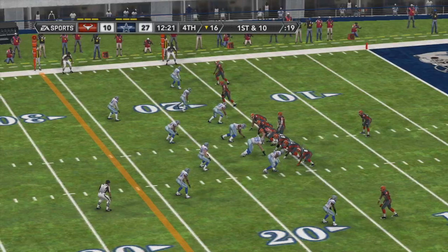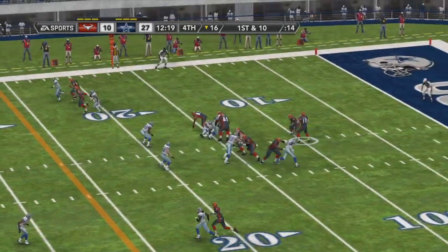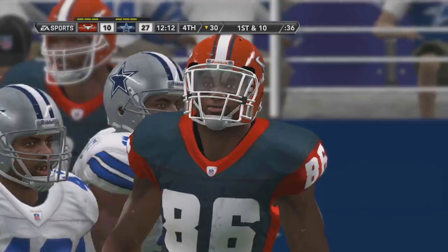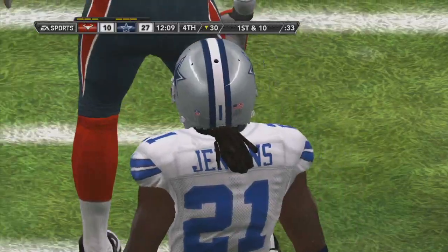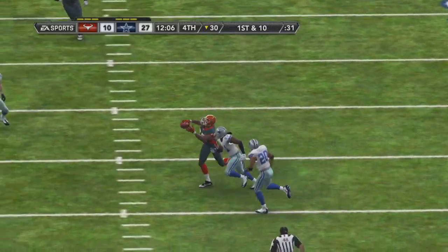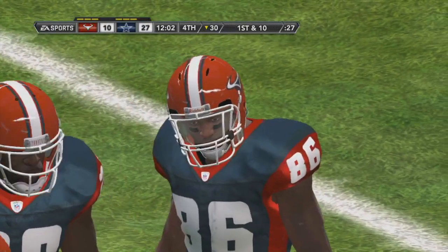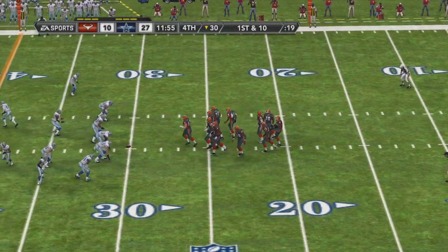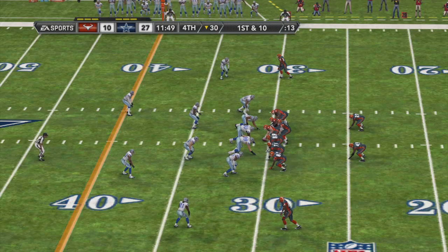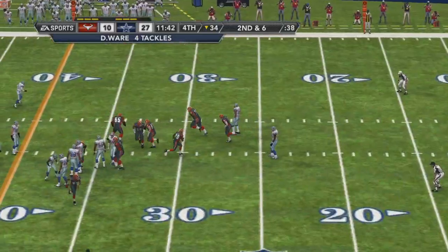1st down and 10. He's looking towards the left side. And the tackle was made by Mike Jenkins. Jonathan Baldwin makes his 3rd grab. First down, 10 to go. Westbrook takes a handoff. DeMarcus Ware was there for the stop.